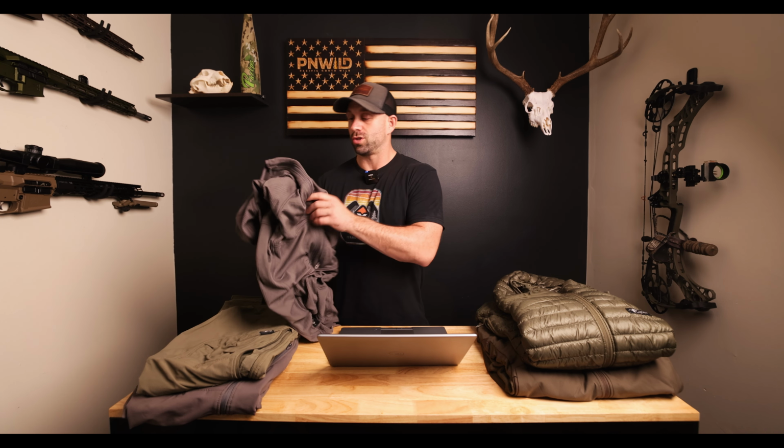So again, Stone Glacier Helio hoodie, 139 bucks. This is the granite gray. I love this piece, keeps me warm. It's a great insulator for that mid-layer type piece, and pairing this with a puffy or anything like that has been a great combination for me.